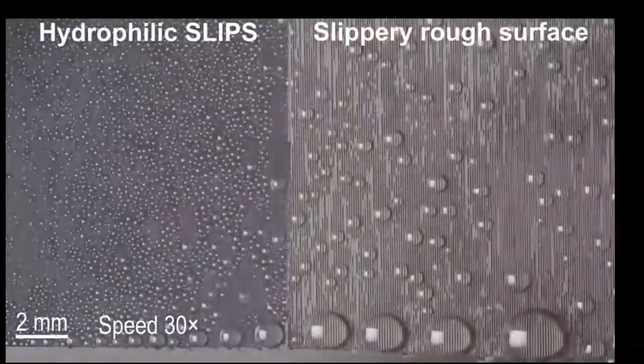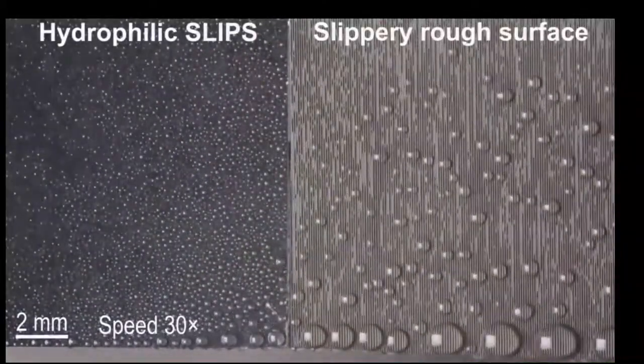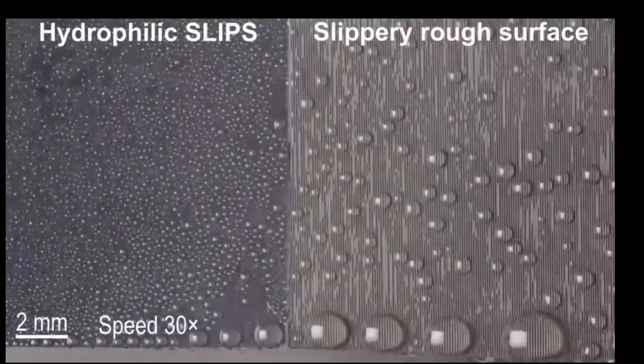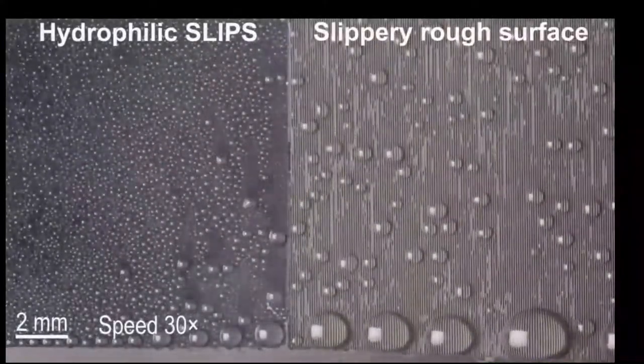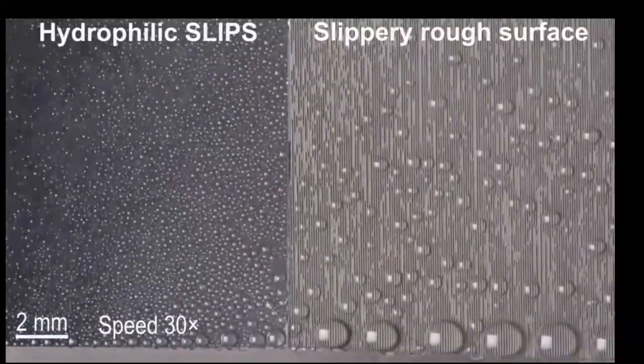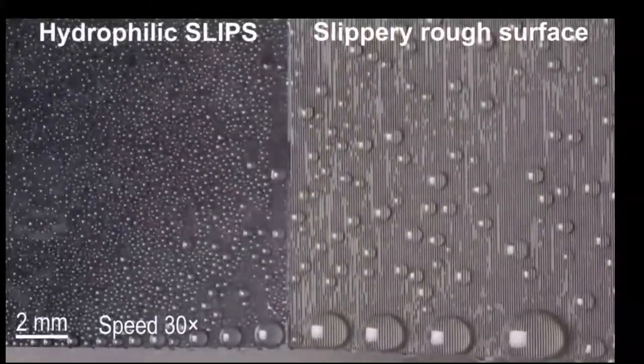Yep, we're looking at it here. I can see on the left side these tiny little drops on your SLIPS surface, and on the right, again, the slippery rough surface is pulling bigger droplets. They're running down, they're condensing together, forming large droplets at the bottom. Again, it's going to be a much more usable system for harvesting water. That's exactly right. Amazing to watch that.